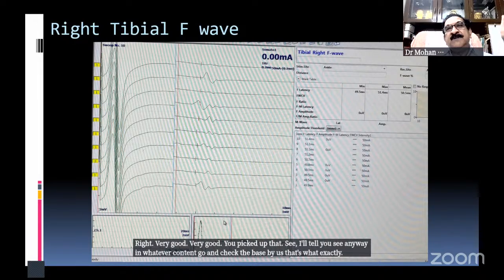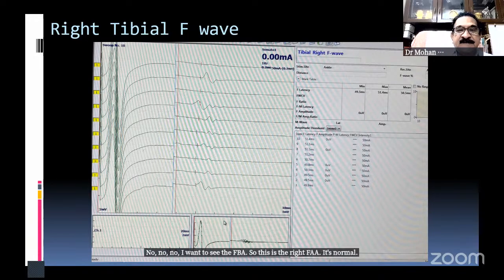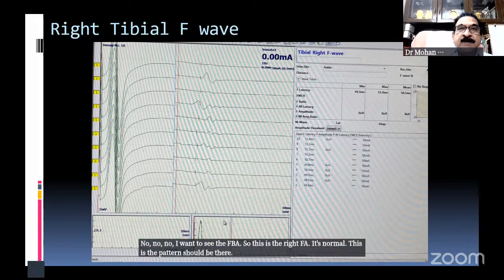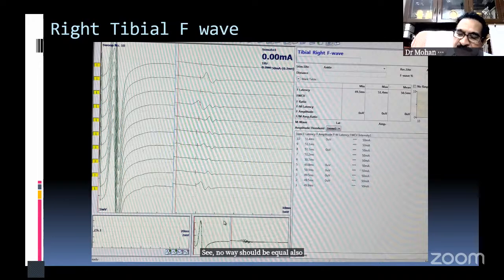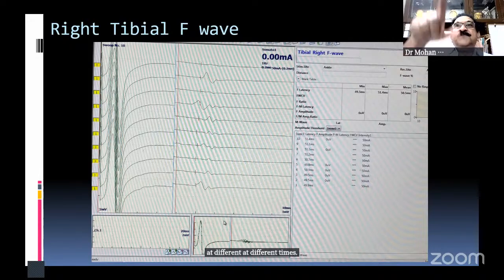So the surgeon says, sir, you said this is a CADP, the sensory conduction NCS is normal, then why don't you go ahead with the surgery? Then, no, I want to see the F-wave. So this is the right F-wave, it's normal, this is the pattern that should be there. The morphology should not be equal, because the anterior horn cell pool stimulated is different at different times. So you will not get a uniform morphology.